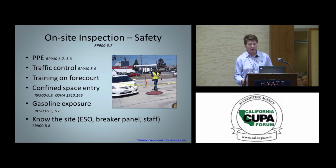Safety, again, it is addressed to some extent in the RP 900.